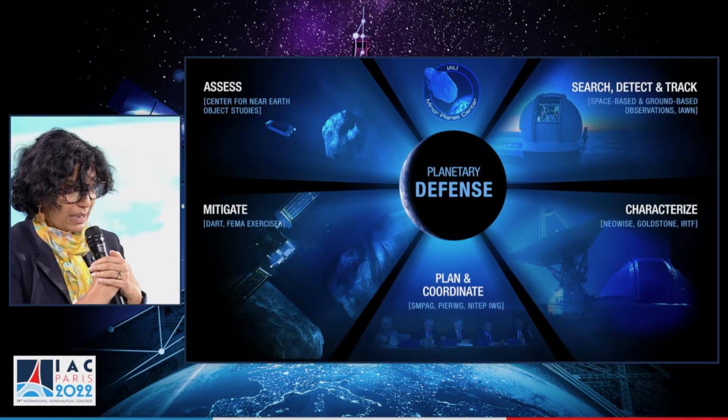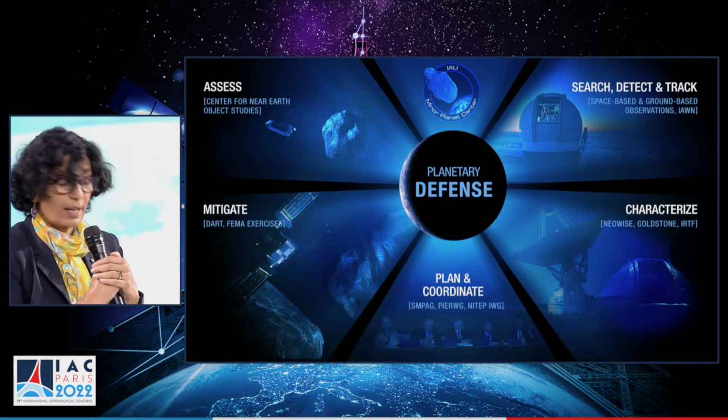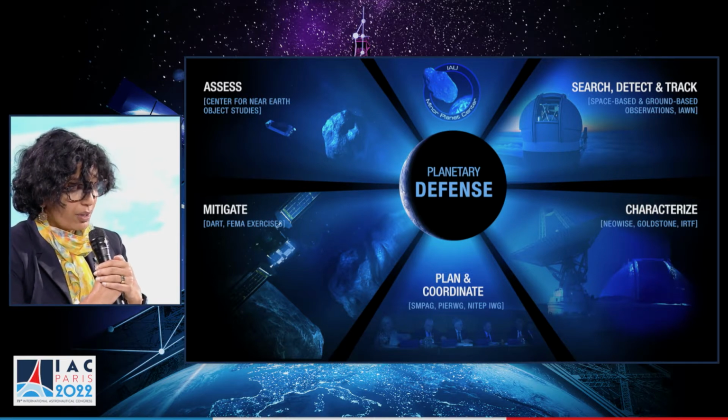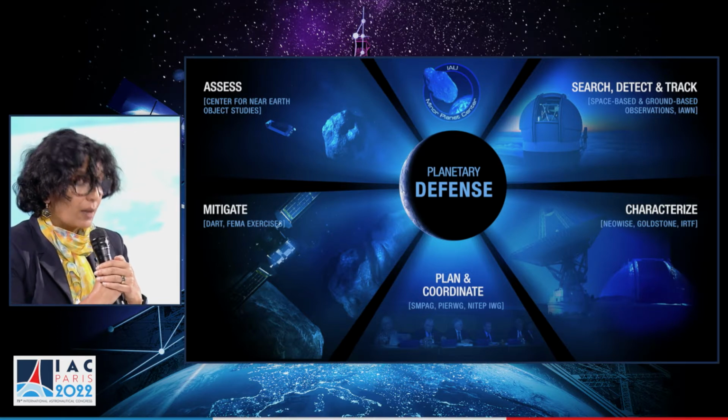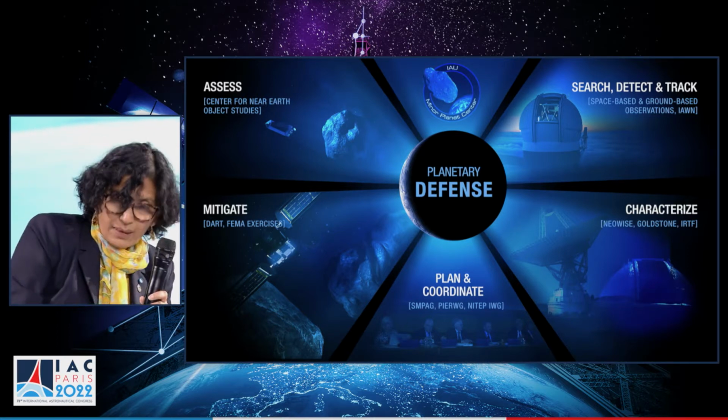And finally, we must conduct efforts to assess our level of success and comprehension of these other 4 sectors. Monitoring the NEO survey efforts to track their progress at finding the existing population, which is conducted by the Center for NEO Studies at the Jet Propulsion Lab, is an example of this.